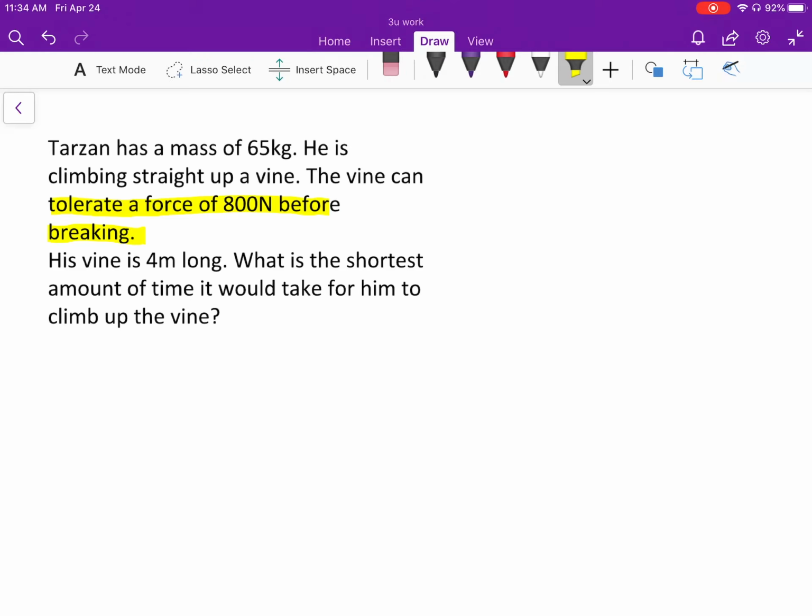Think about reaction forces and Newton's third law. For Tarzan to climb up a vine, he has to pull down on the vine. When he pulls down on the vine, the vine reacts and pulls up on him. Call it what you want, we could call it an F applied or an FR for the reaction force. But by pulling down on the vine, it actually pulls up on Tarzan. That's what makes him go up. Kind of like the rocket question, we can't forget about gravity. Gravity's pulling him down, and eventually we'll sub in an mg for gravity.